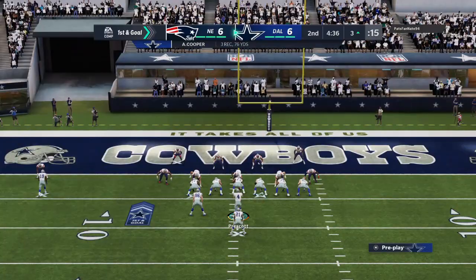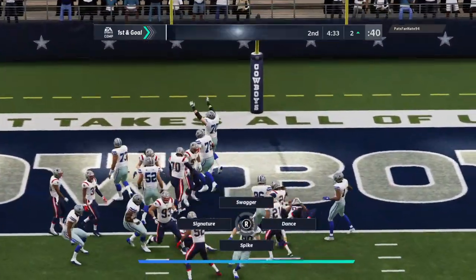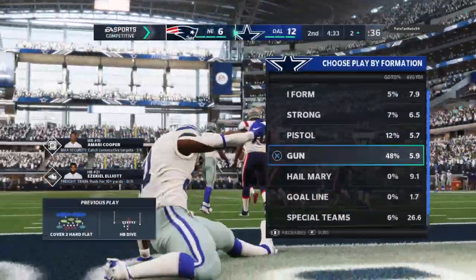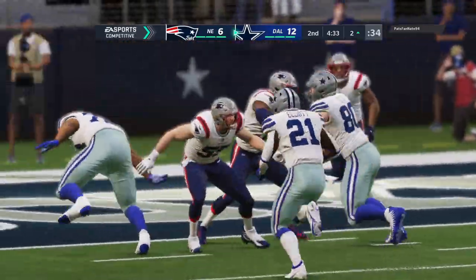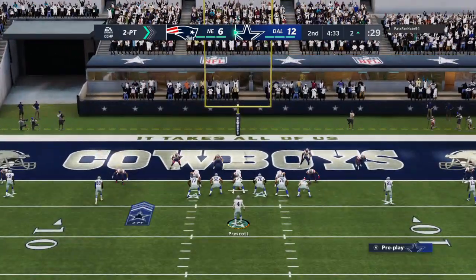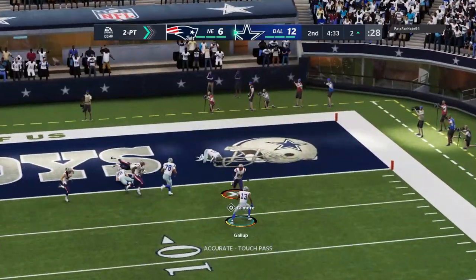1st and goal at the 3-yard line. Now Elliott, and he will take it in for a Cowboy score. A 3-yard touchdown run, and the Cowboys have taken the lead. The CD for them, this has just been an offensive explosion here in the 2nd quarter. Yeah, held scoreless in the 1st quarter. Now they find the end zone again here in the 2nd.